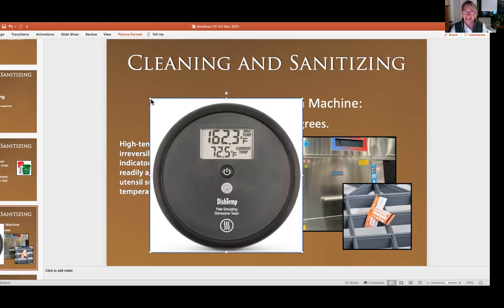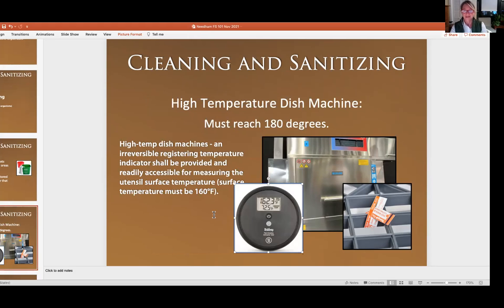So you can't calibrate the thermometers on your dish machine. So this is going to be the way that you confirm that it's hot enough. So you are required to have these irreversible temperature devices.